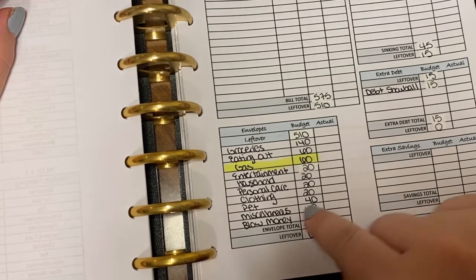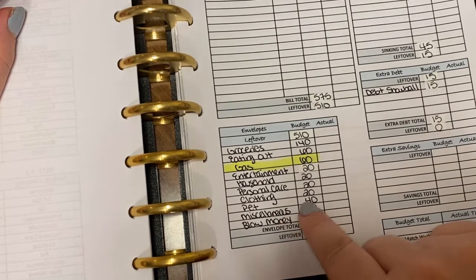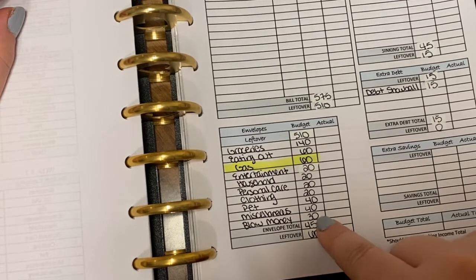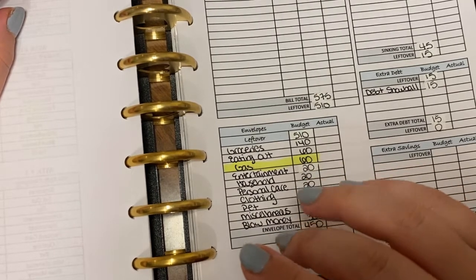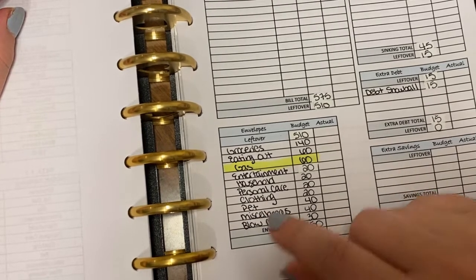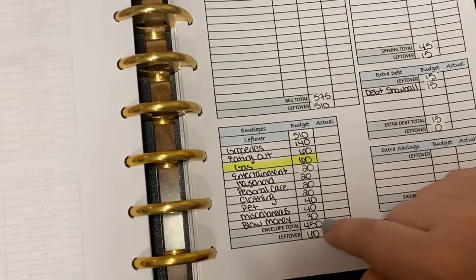Miscellaneous is $40. That's like anything random that pops up that I can't afford. So maybe I'll take some out of this for the vet bill. Blow money is $30 for the whole period, $15 a week. That is for me to spend. And we're not going over that because I went nuts buying a bunch of planner stuff and all of that. And we're not going to do that. We're going to try and get back on track.